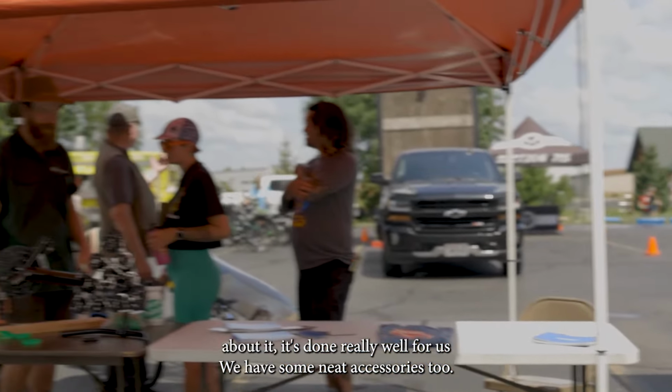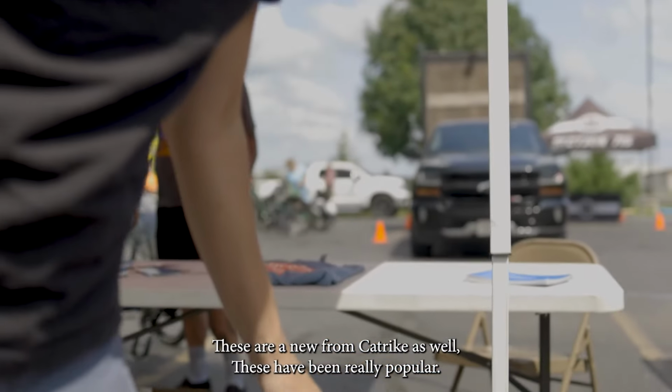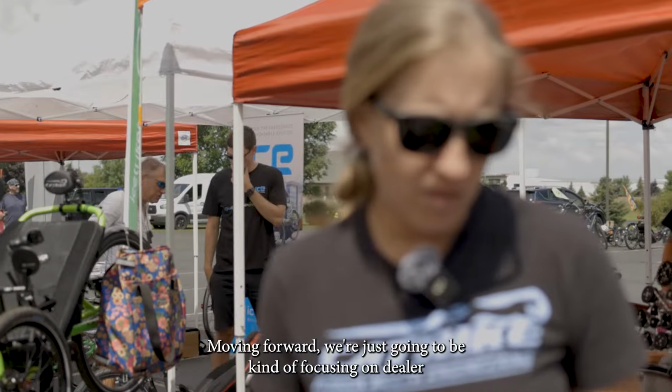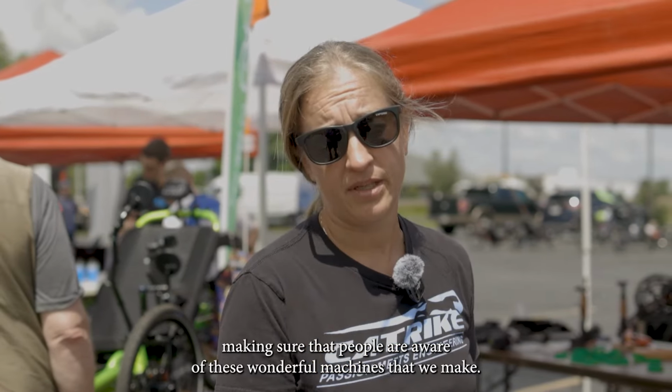We have some neat accessories too. We have some exit assist bars. These are new from Cat Trike as well. These have been really popular. Moving forward, we're just going to be focusing on dealer engagement and consumer education, making sure that people are aware of these wonderful machines that we make.